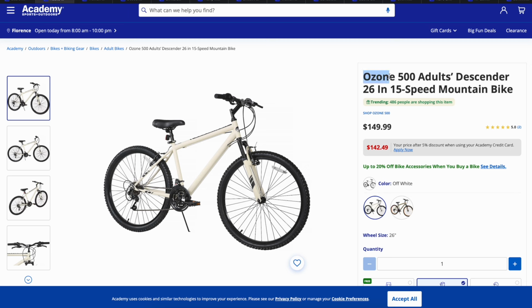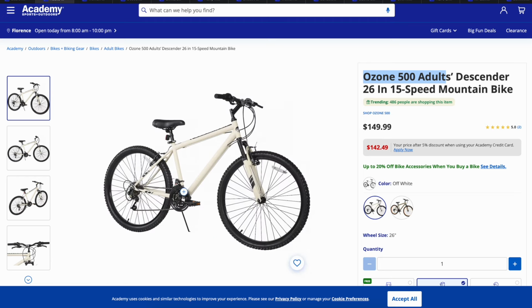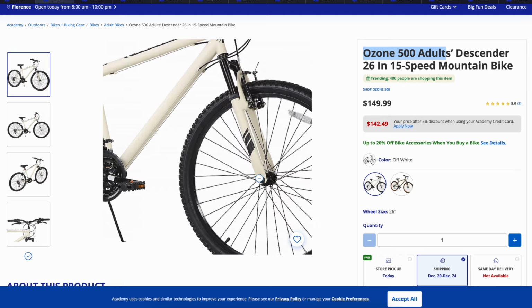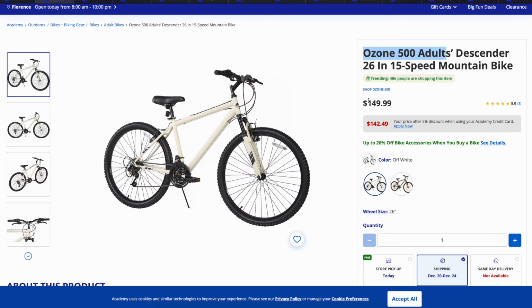I'm going to start off with this Ozone 500 Adults Descender. Super cool name. Super basic looking little bike. But when do you see these cream colored bikes? You don't see that often. And I gotta admit, that's working for me. That's a pretty good look. Now, it's some basic stuff here. Very basic on the drivetrain, but for $149.